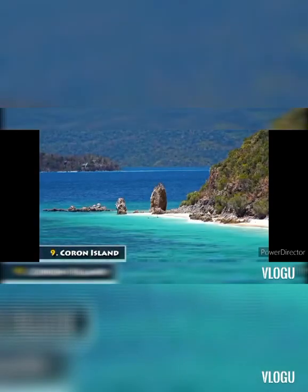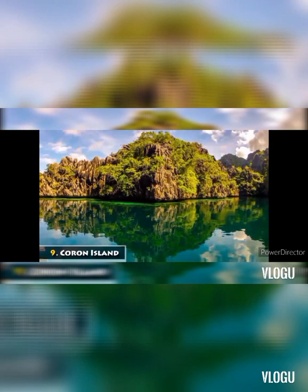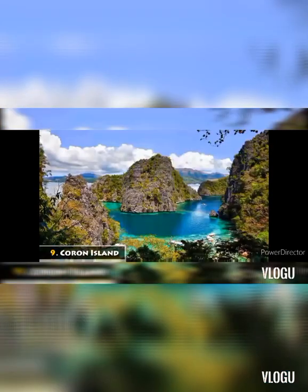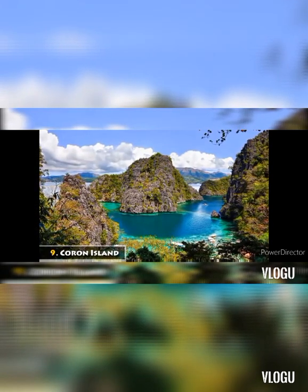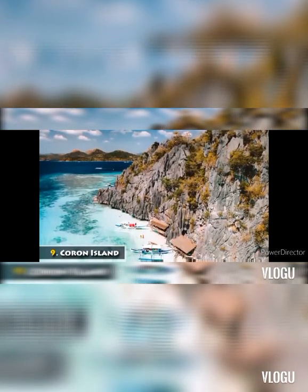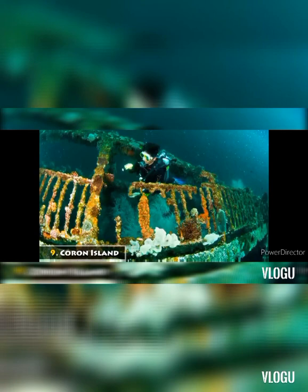Coron Island, one of the top diving destinations in the world. Coron Island is a tropical paradise with electric blue and green water that almost seems unreal. The mountainous island sits on the tip of the Palawan Island region, the westernmost section of the islands in the Philippines. The island is popular for diving because of numerous wrecks here.